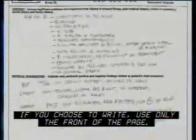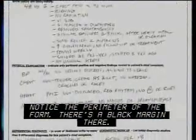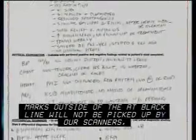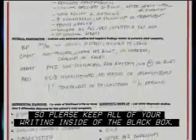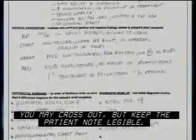If you choose to write, use only the front of the page. Notice the perimeter of the form. There's a black margin there. Marks outside of the black line will not be picked up by our scanners, so please keep all of your writing inside of the black box. You may cross out, but keep the patient note legible.